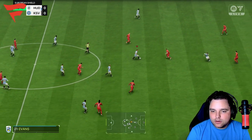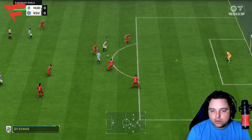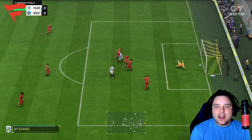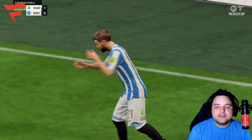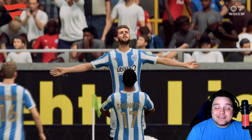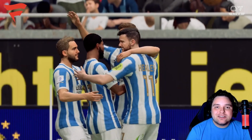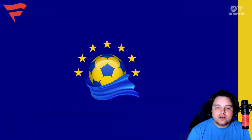Evans. Ooh. Healy. Evans is going through. Take the shot. And there it is. Our first goal of the season. And with a beautiful celebration that is right there. Gets us up 1-0 here at the Signal Iduna Park in Germany. In Dortmund. The fans are here loving it.